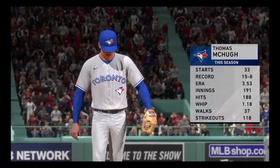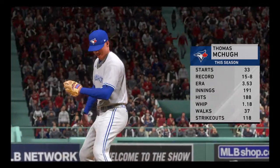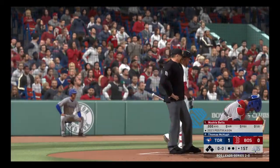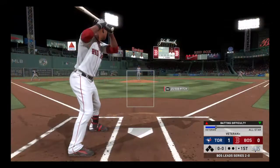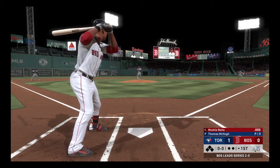Thomas McHugh will do his best on the mound to keep his team alive here in the division series. Dan Plesac, what's the word on him? Well, this guy's kind of unique. How about a 5-pitch repertoire that he has? That gives him a lot of options for both righties and lefties. And if he's on, he could be really tough to hit.